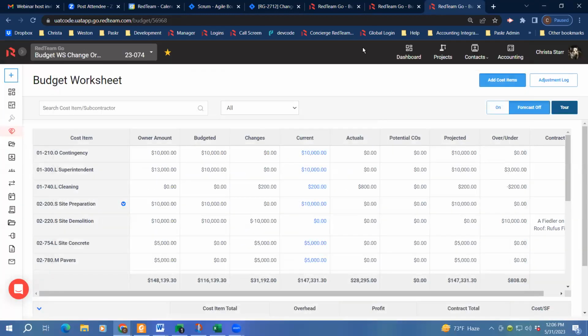Now, to talk a little bit about how you're going to get a list of these changes. One thing I do want to mention is that we are about to start the process of rolling this out to all of our existing clients. Some of you on this call may already have this upgraded budget worksheet, but many of you do not. So the question is, when can I expect to see these changes? We are going to be rolling this out in groups, and our first group will be getting this on Monday. If you are part of that group, you and your other users are going to get an email this week from your CSM at RedTeam Go, letting you know that you are in that first batch of folks who will be getting this upgrade. If you don't get that email this week, you're not in that first batch.